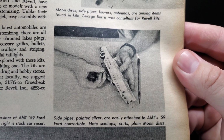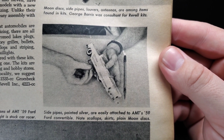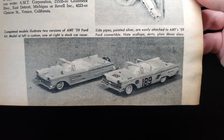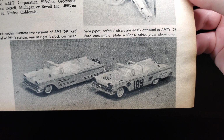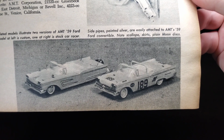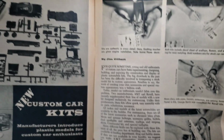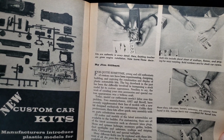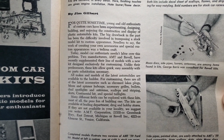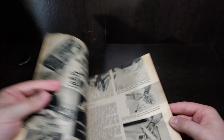Side pipes painted silver are easily attached to AMT's '59 Ford convertible. Note scallop skirts, plain moon discs. And the completed model illustrates two versions of AMT's '59 Ford model kit. Left is custom, the one at the right is a stock car racer. Nice pairing there. If you guys want to read the article by Jim Gilbert, a quick little feature on our model kits.